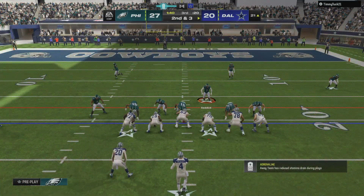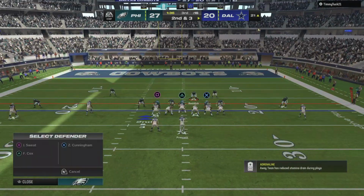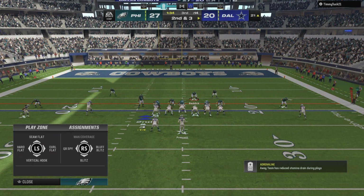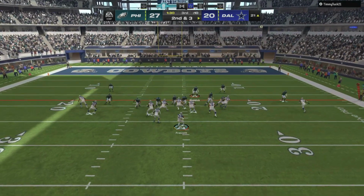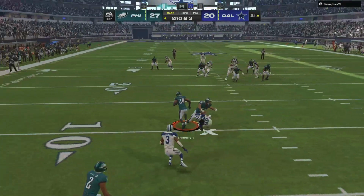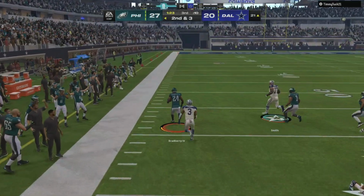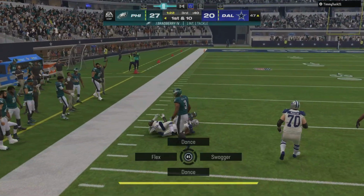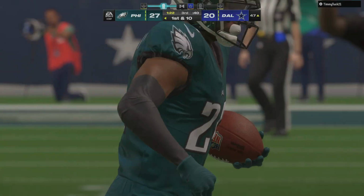From the 21, here's 2nd down and 3. Prescott yet again. And Prescott, his 3rd interception. Picked up by James Bradbury. And he'll get this back across the midfield, striping down to the 47-yard line.